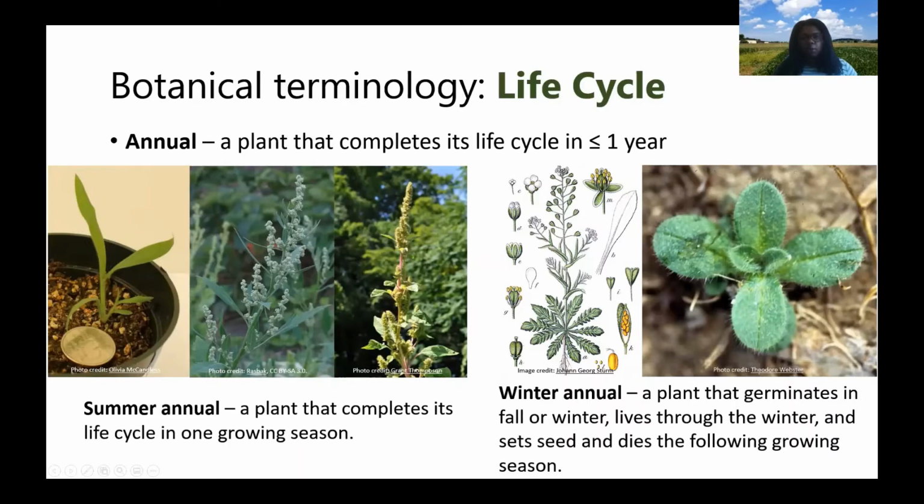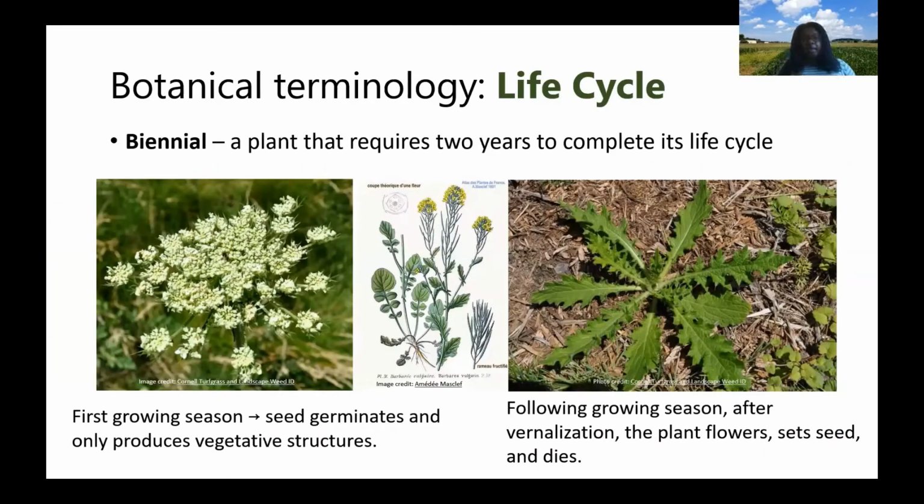Moving on, we're going to talk about biennials. A biennial is a plant that requires 2 years to complete its life cycle. With that said, you should know that some biennials are known to live for more than 2 years as vegetative rosettes. The event that kills biennials is seed production. So if they don't produce seed, they can continue living in their vegetative state. In the first season, the seed germinates and only produces vegetative structures. On the right, this is bull thistle, and it's in its first growing season.